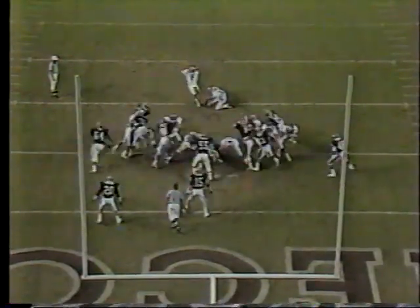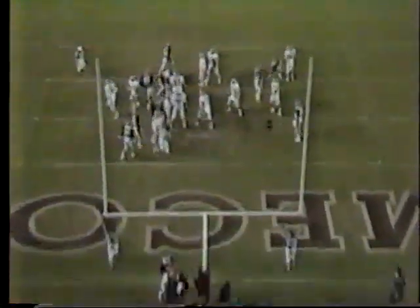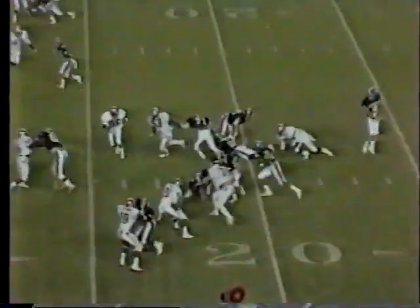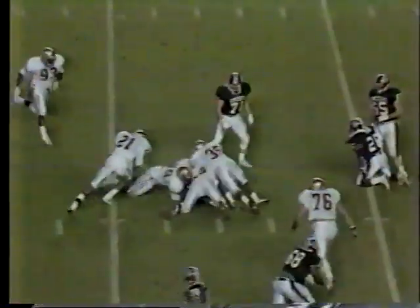Our coaches had several schemes for this game that they told me they were going to try to do, and I was amazed at how many of them worked. Just like the first touchdown that Peter Tom threw, the name of that play was 60 Gamecock.